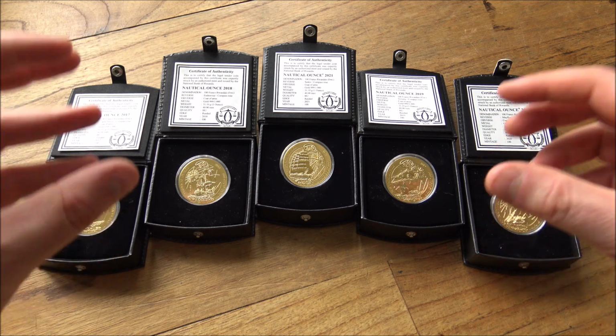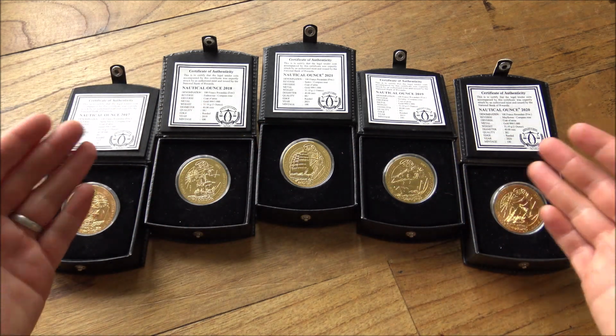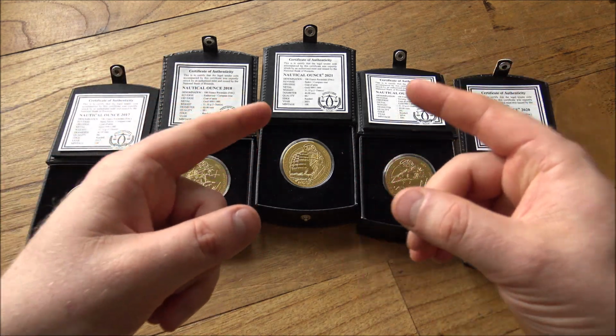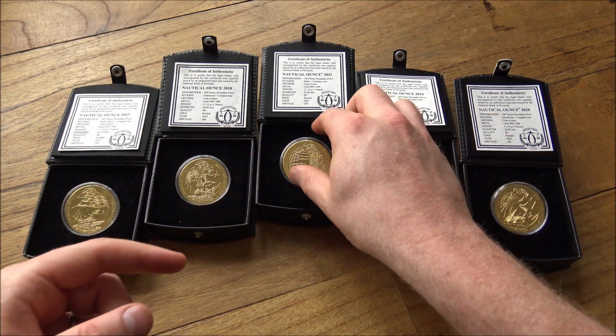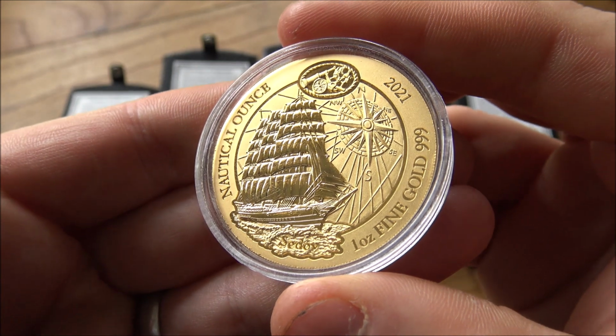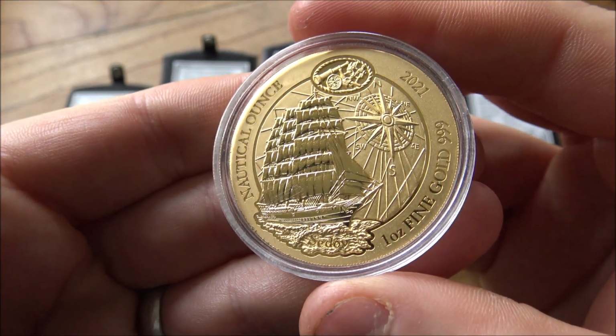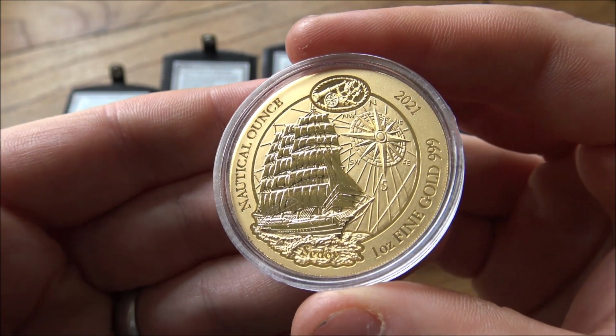And this week we have a brand new, incredible addition to an amazing coin series, the Rwandan Nautical 1 ounce gold, the Sedov, the latest edition, the 5th in the series. It's an absolutely stunning coin, and it really is shaping up to be an incredible coin series. Not a cheap one by any stretch of the imagination.